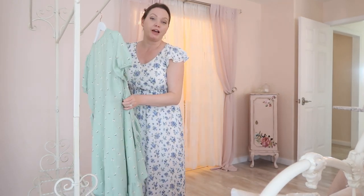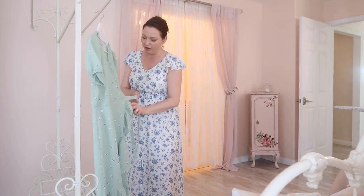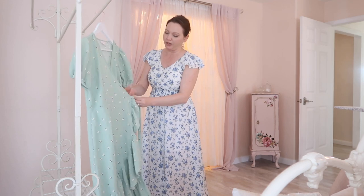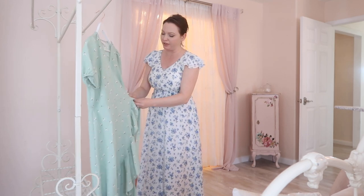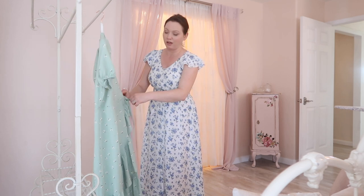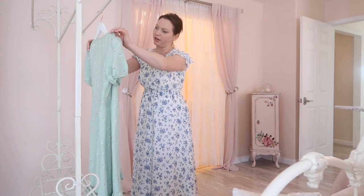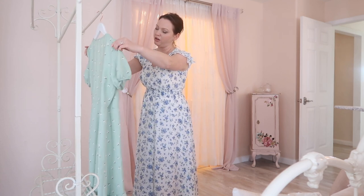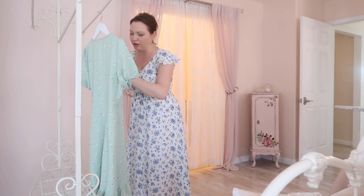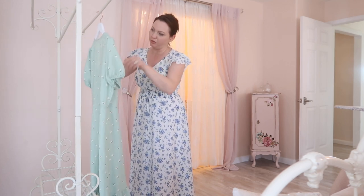That's just not going to happen this time. I am going to do very little in way of how many pictures and everything, because I'm really just trying to clear out my closet. So I want it to look nice and appealing on the hanger, but I'm not going to be modeling them this time around.